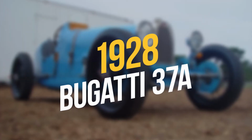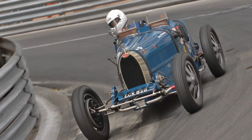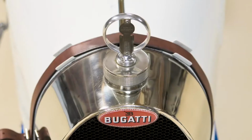Number 15. 1928 Bugatti 37A. Almost 100 years after the production of this car, the Bugatti Type 37 was probably the best car of its time to utilize only 60 brake horsepower. However, the 37A model had a supercharger which increased power up to 20 brake horsepower.